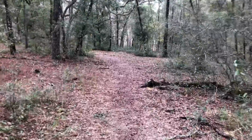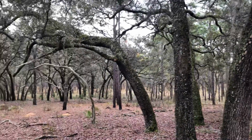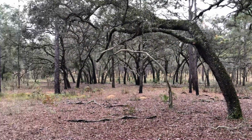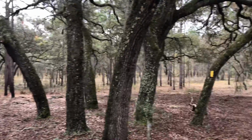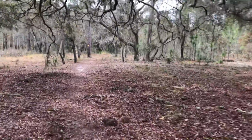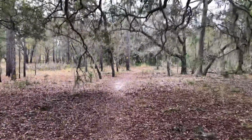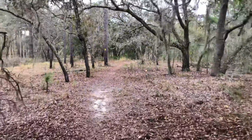Let's get going. Come up to a nice looking area with oaks and small pines underneath. Just thought it was worth filming. I think I got about 2 miles to go to the truck, but I haven't decided if I'm gonna do that other loop. We'll see.